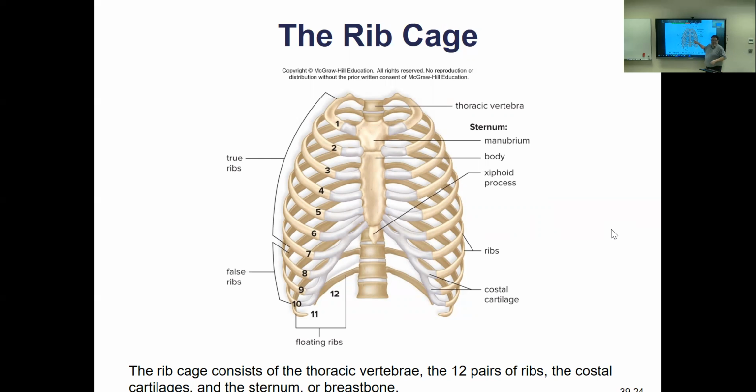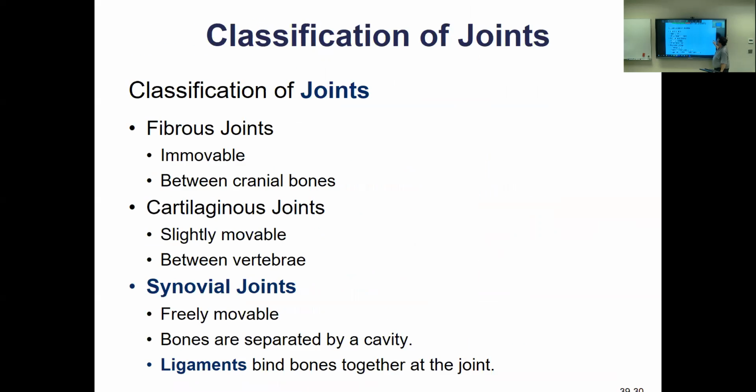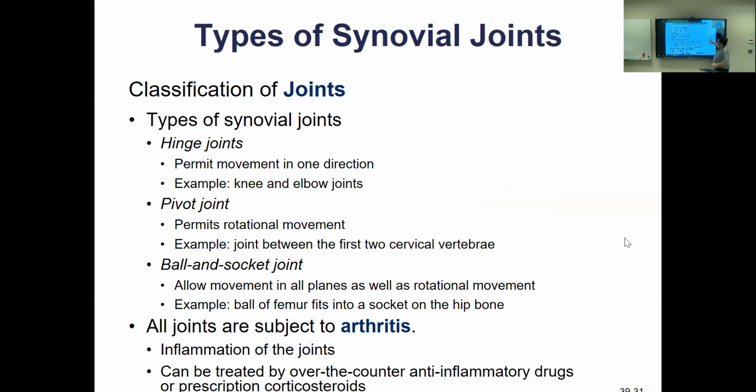Manubrium, xiphoid process. This is what a lot of people break when they do CPR, right? So there's a little bone sticking out in the air that you don't want to break. Like I said, the cartilage is really cool. Then the pelvic girdle. You can also tell if it's a boy or a girl by looking at the pelvic girdle.